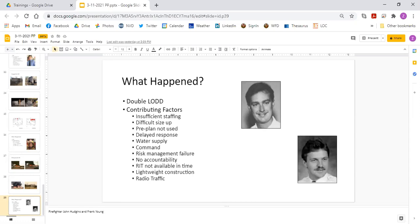Contributing factors: insufficient staffing. They were trying to fight a fire with only 3 people in this large commercial structure. Difficult size up. They couldn't find anything on the front or inside. They never used a pre-plan. There was a delayed response because they tried to put people in service. Water supply, of course, was a big issue. They couldn't get the fire under control. They couldn't get water on the fire.